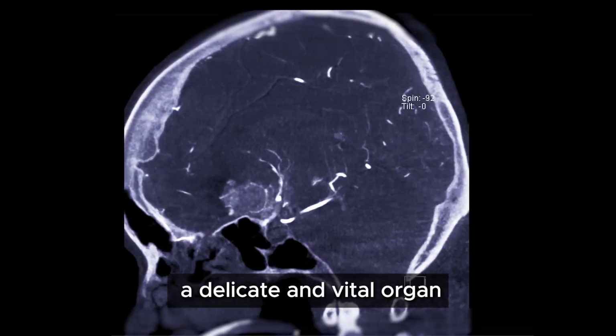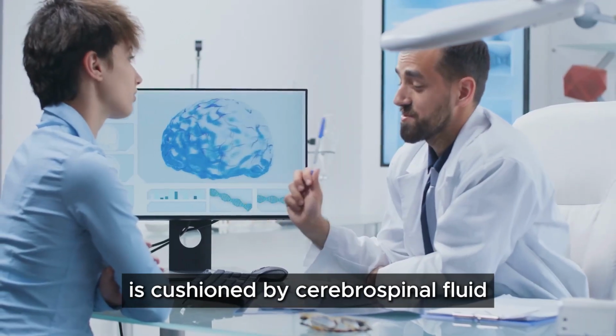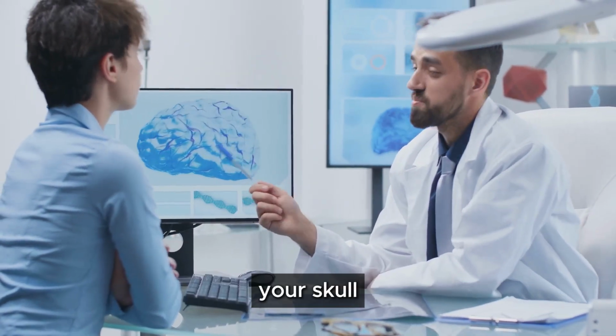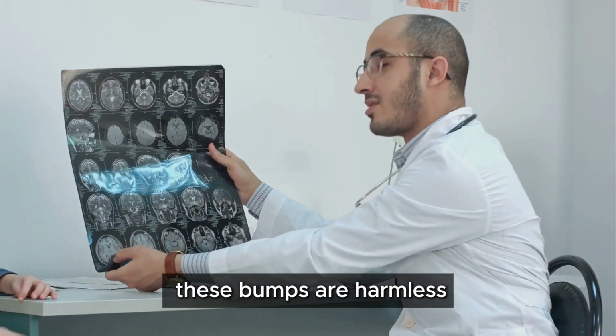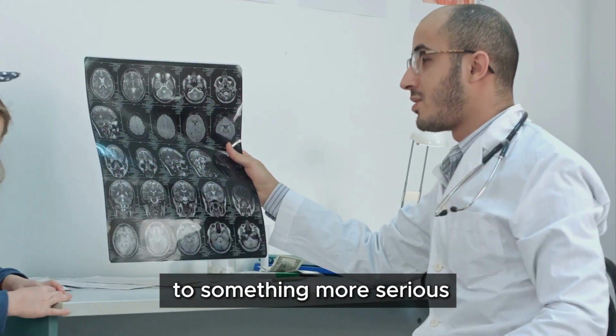Your brain, a delicate and vital organ, is cushioned by cerebrospinal fluid and encased in a hard, protective shell. Your skull. Don't worry, it's not as scary as it sounds. Most of the time, these bumps are harmless. However, sometimes they can lead to something more serious.